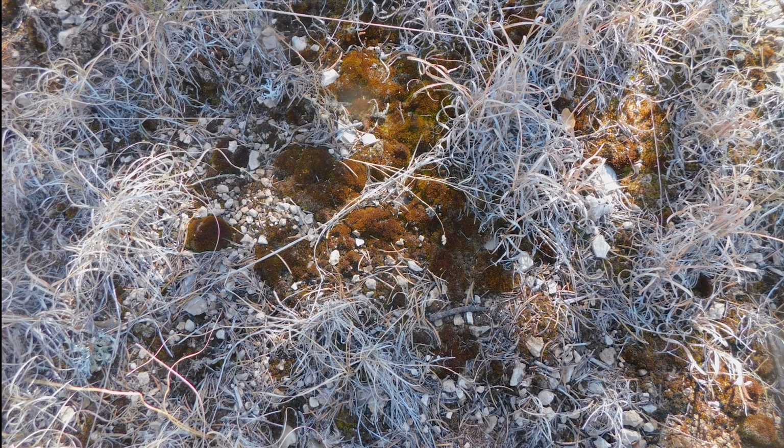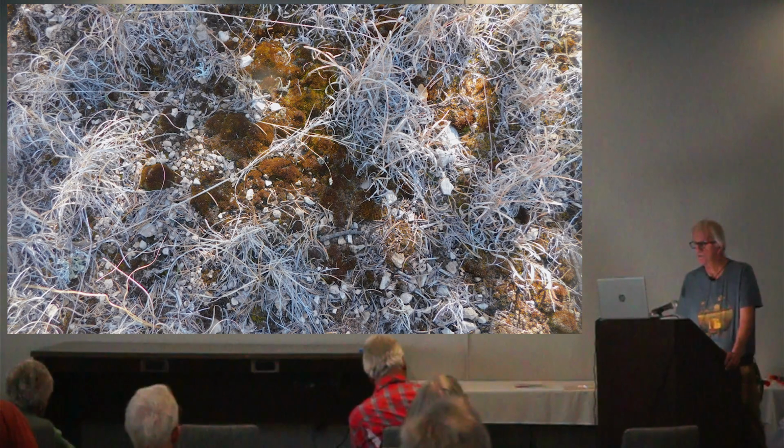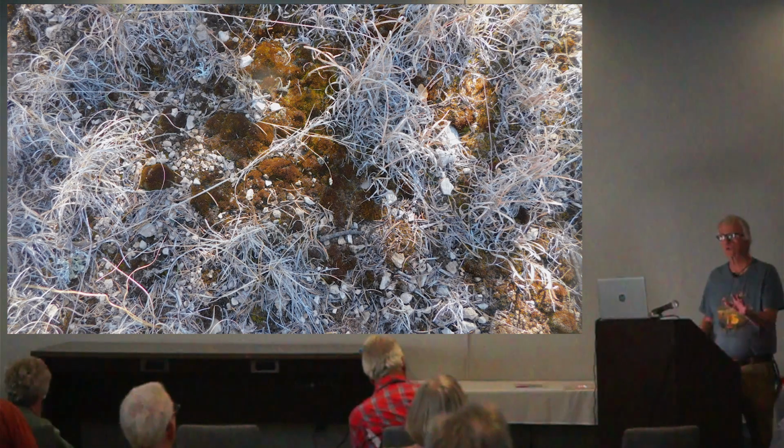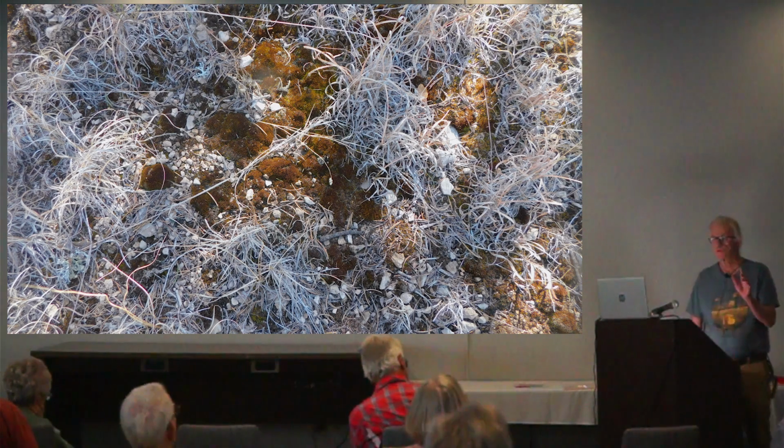A lot of times you'll find lichen and liverworts and moss growing out in arid environments. And almost always those plants are growing on top of cryptobiotic crust or biological crust. And we'll get to the significance this has to do with historic trails and mapping trails and traces and things like that.